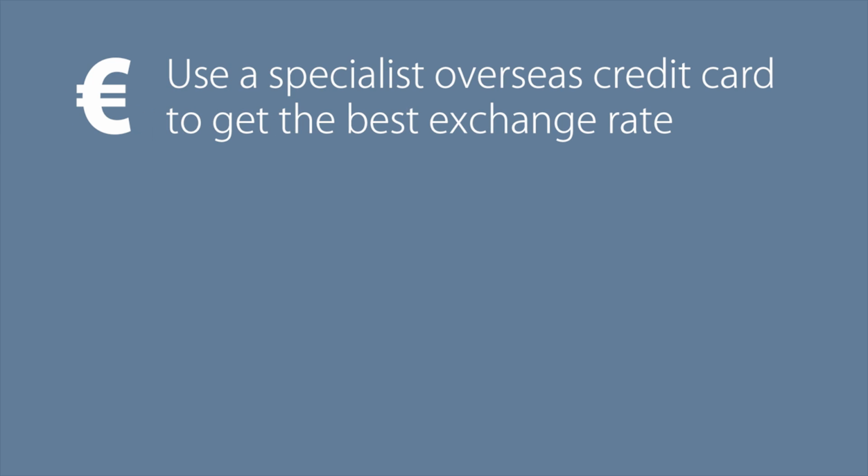This is especially true if you've got one of those specialist credit cards I mentioned earlier. They're giving you perfect rates, guaranteed, the overseas bank or shop is not giving you a perfect rate. So if you choose to press pay in pounds, it's doing the conversion for you, you're losing out.